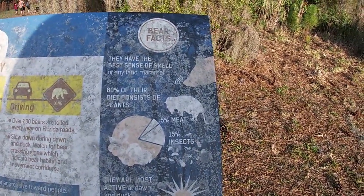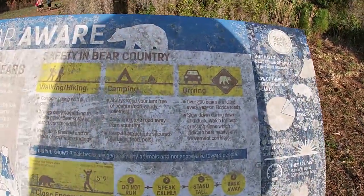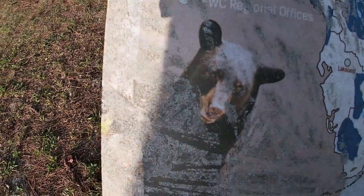They have the best sense of smell of any land animal. So that's why Yogi always knows where those picnic baskets are. Yeah, I know your secret now, buddy. I know your secret now there, Boo-Boo.